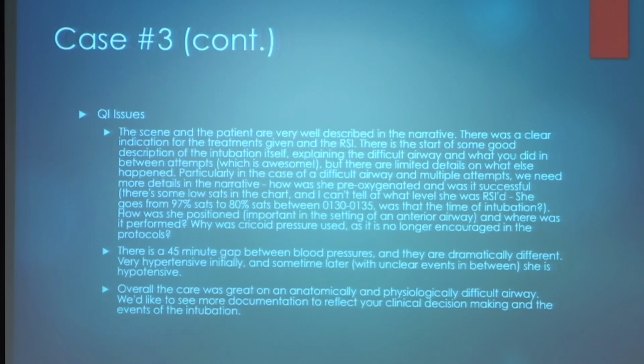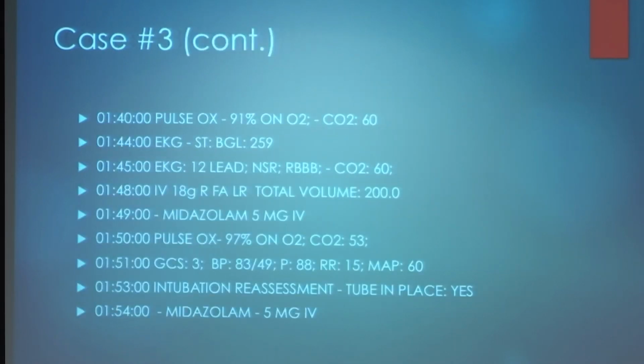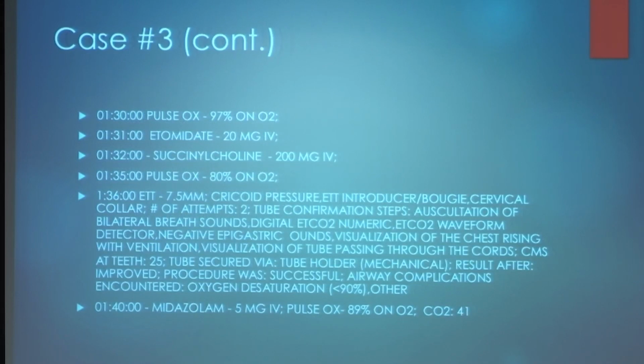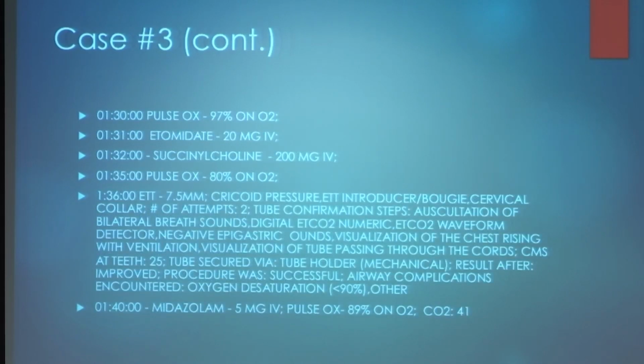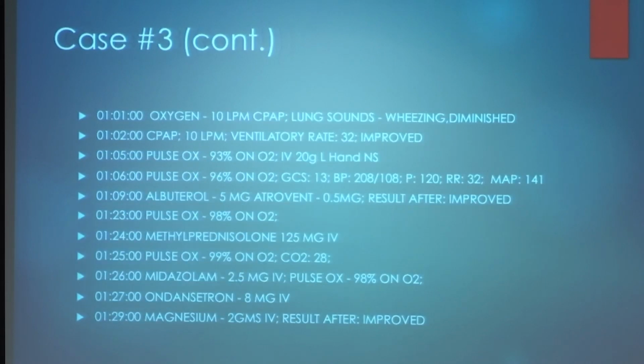And then there's a 45-minute gap. We can go back and look at it. There's a 45-minute gap between blood pressures, and they're pretty different. Let me see if we can find it. And this is a little bit different than what I have to see normally, but let's see if there's any blood pressures documented. They're probably not in here. Do you see one? One more back. Okay, great. Let's see. Yep, good eye.